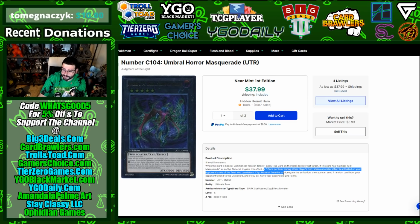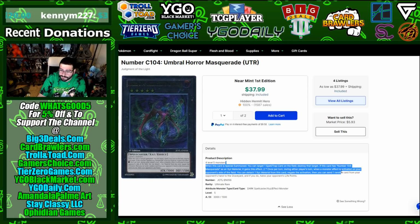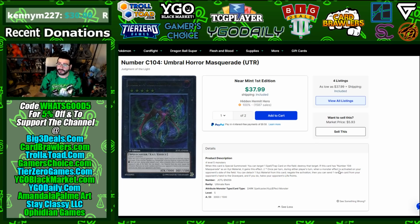Once per turn, during either player's turn, when a monster effect is activated on your opponent's side of the field, detach an Xyz material from this card, you negate the activation, then you send a random card from your opponent's hand to the graveyard, and if you do, you halve their life points, but you need a number 104 behind it. So unless one of the new things counts as the material, it's not that crazy.